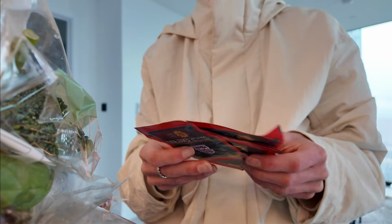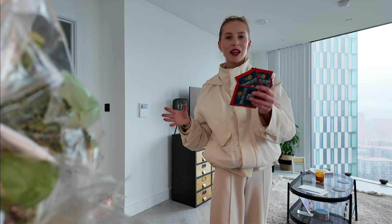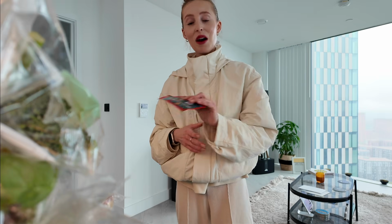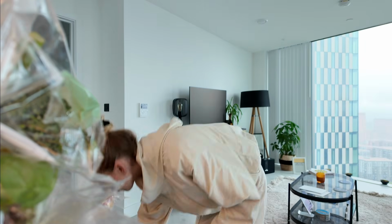And then she gave me some football cards. When I was paying, she just said, wait there. And then gave me these. She said, and here's some football cards. And I was like, oh, thank you. She was so lovely though.